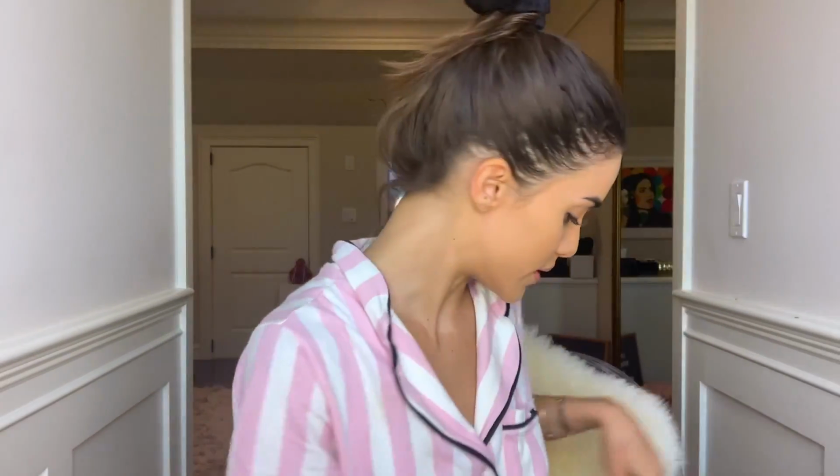What I'm gonna do now is concealer. As you know, I love the Huda concealer. So good, blends so well, and blend with the sponge. I like to take the rest on the brush and just do it here around my mouth.